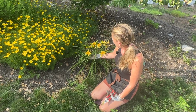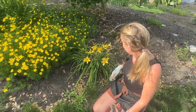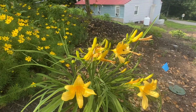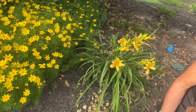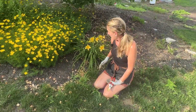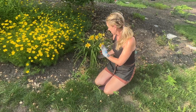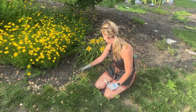And this one here is in full bloom, and you can also see a lot of the buds on it. These rebloomers are really going to give you bang for your buck because you're going to get more than one show throughout the season. So Stella de Oro is good for zones 2 through 9. And like I said, it's a little shorter, so when it's mature it comes in at about 10 to 15 inches. And it still has the lovely arching daylily scapes for your garden.